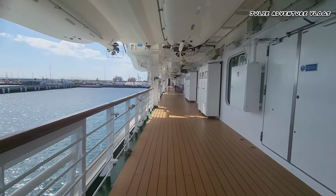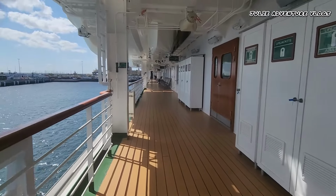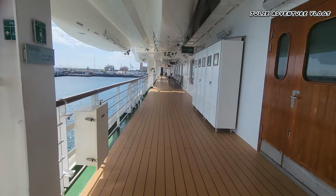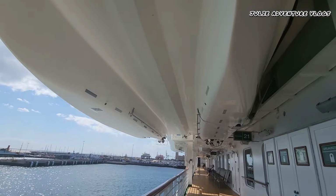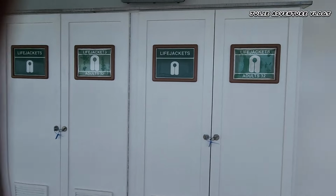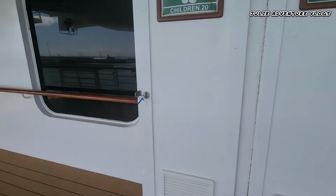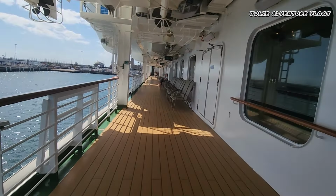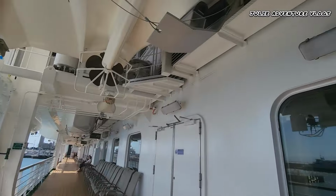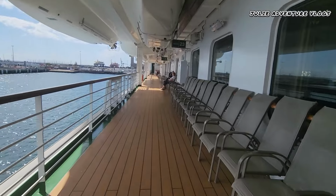As we take this promenade walk on P&O AZURA, I'll just give you a little bit of information about P&O AZURA. P&O AZURA was built in 2010. These are the lifeboats hanging above. These are life jacket stations, apart from the ones in our room. It can contain up to 3,100 passengers and 1,200 crew members. So it can take up to 4,400 persons thereabouts.